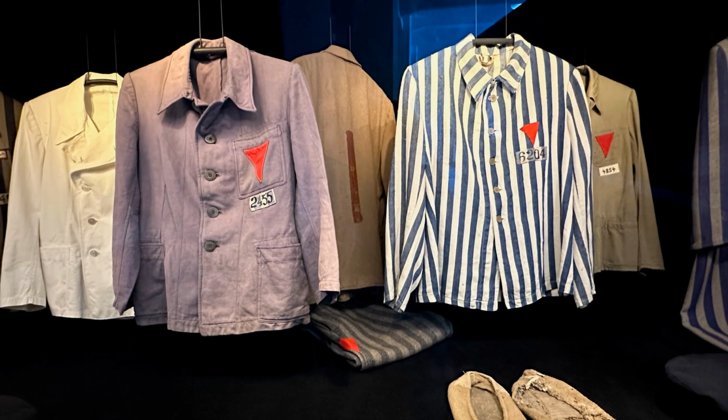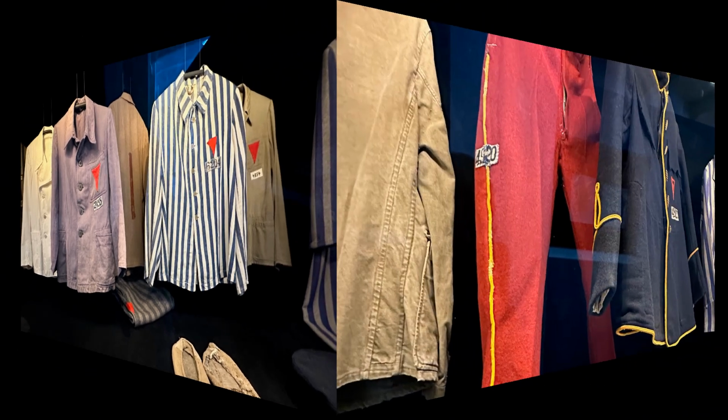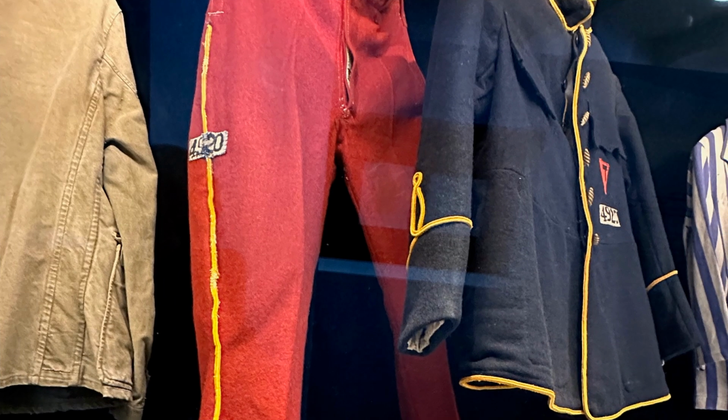This case displays several forms of prisoner uniforms. This uniform caught my eye because it was so different from the rest. When the Nazis invaded Yugoslavia, they confiscated Royal Yugoslavian Guard uniforms. Prisoners of Buchenwald in the camp band had to wear these when they were made to perform for the Nazis.